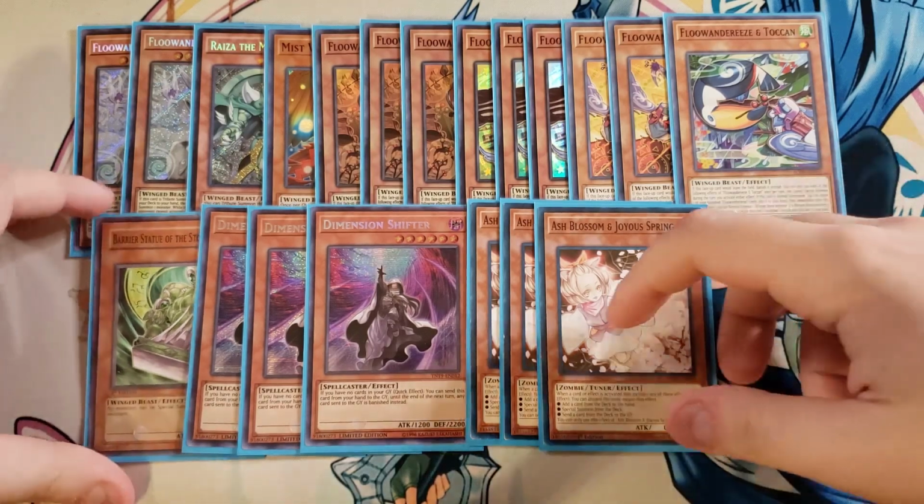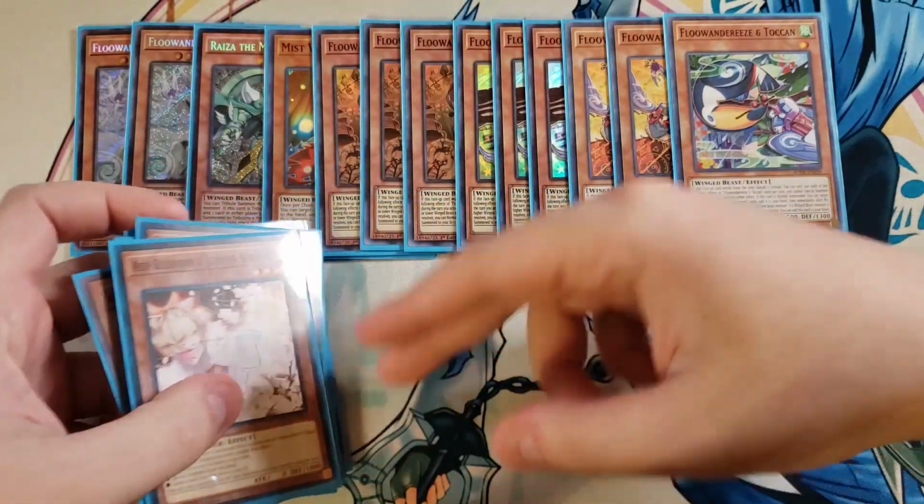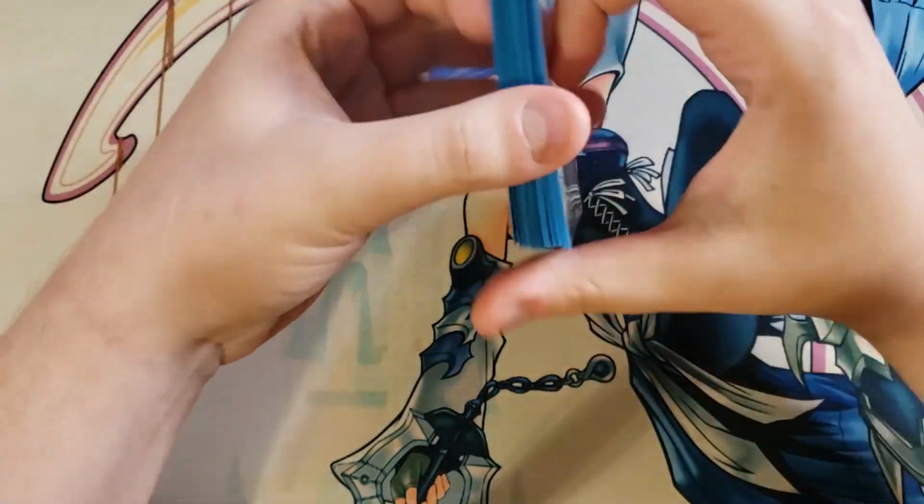So that's it for the monsters. Let's get into the spells.